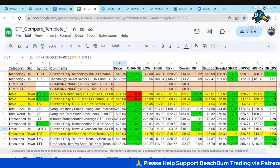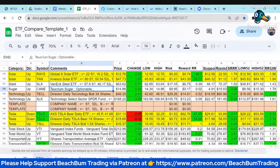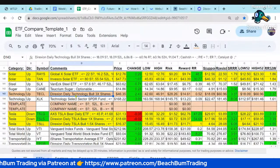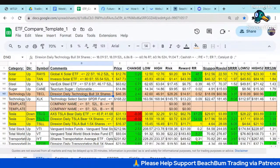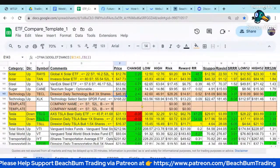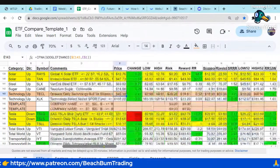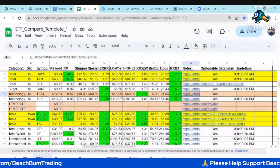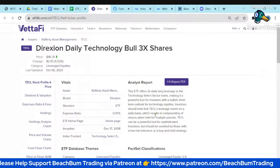Here's one I wanted to point out, a new addition to our ETF Google sheet. I heard about this in an ETF guide video. There's another leveraged ETF to play technology. We'll look at the description for this one in a second, but you can see it offers a pretty nice risk reward profile. Again, it's pretty high right now, but as we watch the technology sector, I'll bring that up quickly in the ETF database. So, 3x leverage, technology.